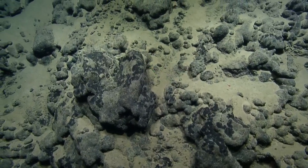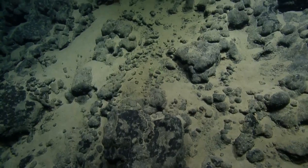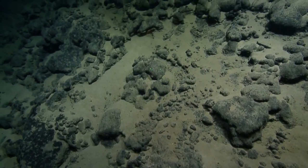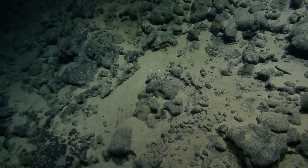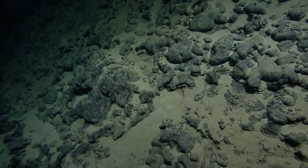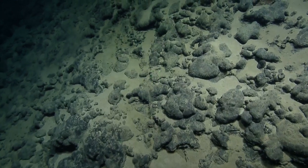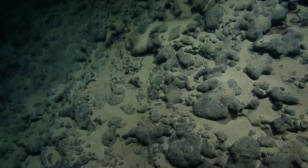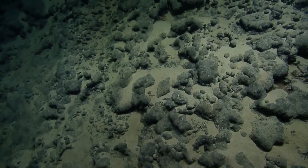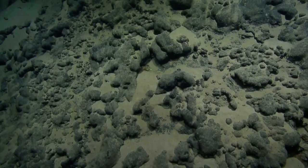This is a question for dive leader Megan. How are dive locations chosen? Well, it depends on what you're looking to do on the seamount. Our goal for this dive is to transit from a deep location to the summit of the seamount. That will help us characterize the community all along different depths of the seamount. So we selected a dive track that could accomplish that goal.